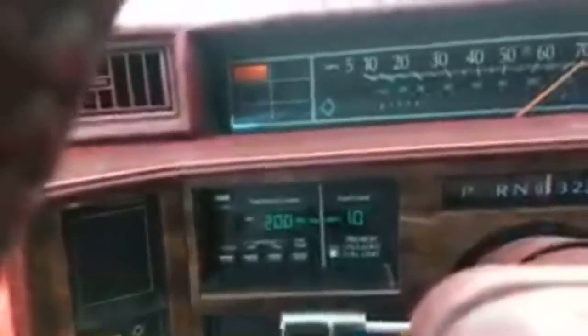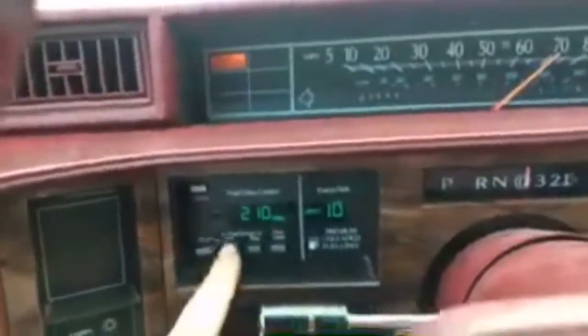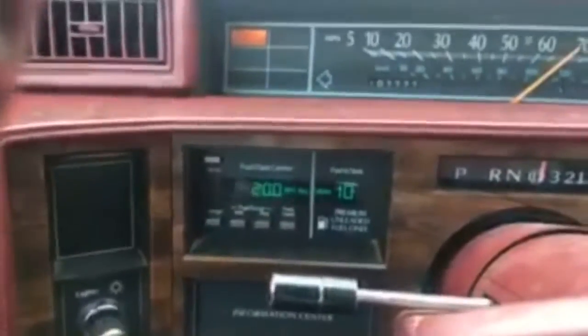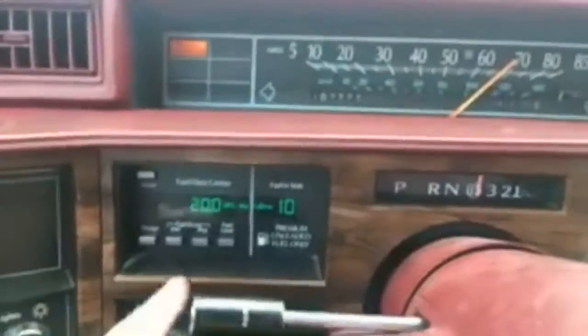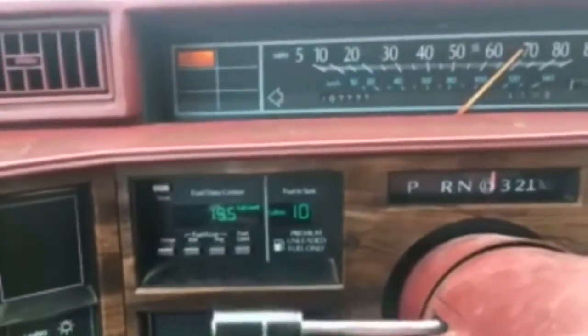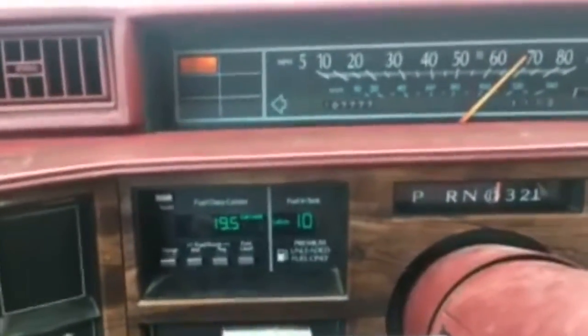And then over in the left corner, there's my fuel data center, which, let's see if I can steer and press this. So it shows me my fuel range. Oops, did I press it? Yeah, so 210 miles, my instant fuel economy, my average fuel economy, which I can't believe is 20 miles to the gallon. And then fuel used, so I had to change the battery, so I've used 19.5 gallons since I changed the battery.